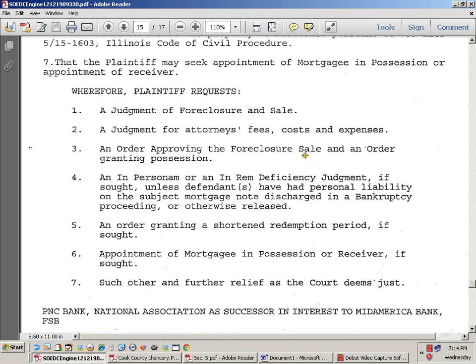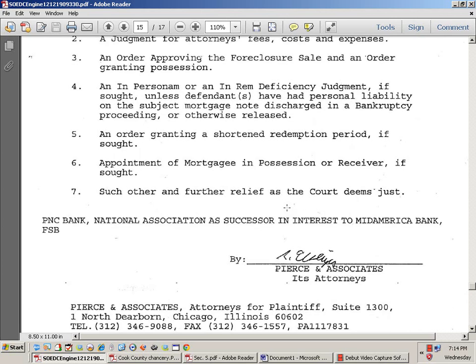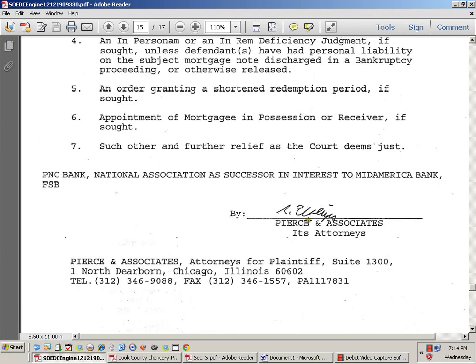Whereof the plaintiff requests a judgment of foreclosure and sale, judgment for attorney's fees, order approving in personam deficiency judgment if sought, unless defendants have personal liability. Yeah, we already talked about that. An order granting a shortened redemption period if sought. They're looking for all these things, and they finally signed something. Pearson Associates, attorneys for plaintiff. And there's their address.